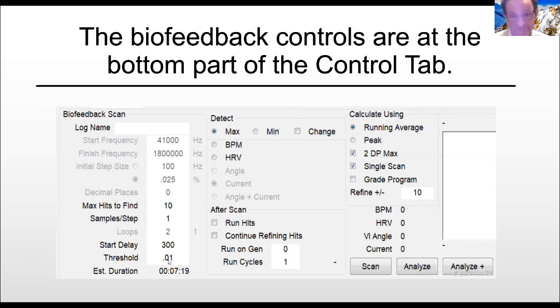Now on the second column, we've got this word which says detects. Can you all see that? Okay. As you go down that second column, you'll see some grayed out letters which will say angle, current, and angle and current. These are pretty important. Okay. If you click on angle, it will give you results based upon phase angle. You will get quite a lot of results with that. If you click on current, you will only get results based upon the current going through your body.